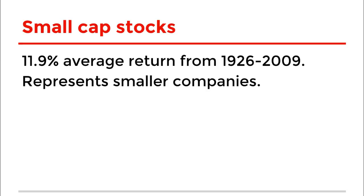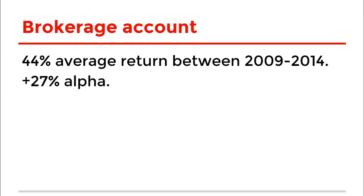So when we talk about beating the market, we literally mean achieving a higher rate of return than the stock market averages on its own. For comparison, my brokerage account lists my average rate of return at a little over 44% each year since its inception. Over the same time period, a little over 5 years, the S&P 500 has averaged returns of just over 17%. And so you can see that I was able to earn 27% more than the market over the past 5 years. In finance, the returns we generate above and beyond the benchmark are known as alpha, meaning I was able to generate plus 27% alpha.